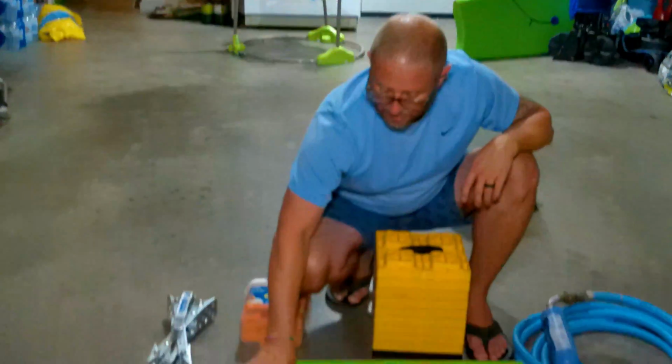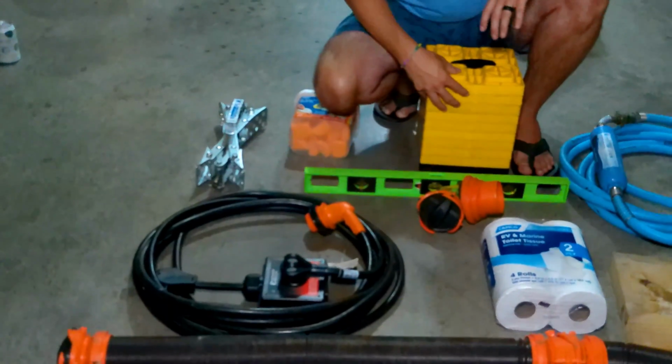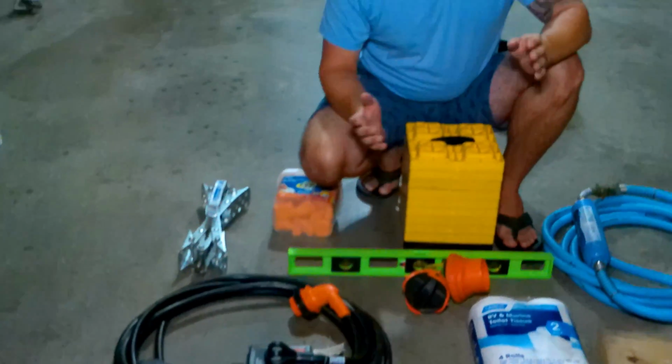On to the next is your power cord. Of course, your power cord powers your travel trailer. Now, if your travel trailer did not come with one, most new ones come with it, and certainly if you're buying a used one, hopefully the person that's selling it to you is going to throw the power cord in with it. But if they don't, you're going to need either a 30 amp or a 50 amp service, guys. Make sure that you're buying the right cord.